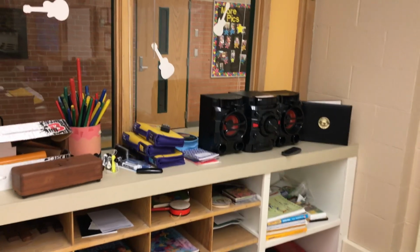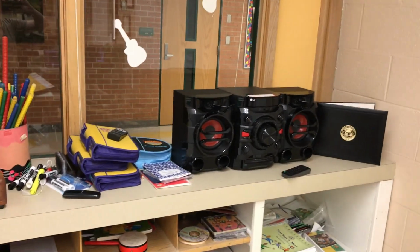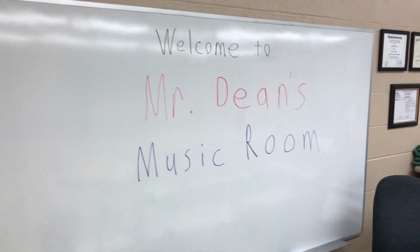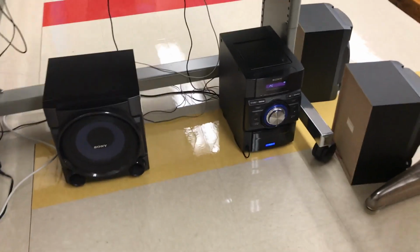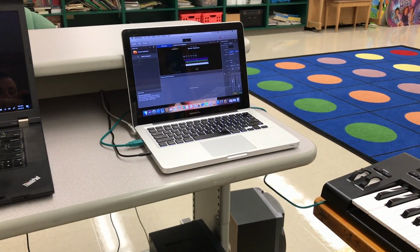Have my stereo over here, which strangely doesn't get used all that often, and you'll see why in a minute. My original cover for my master's degree. Welcome to Mr. Dean's music room. Right in front of the whiteboard that says welcome to Mr. Dean's music room, here's my other stereo, which is connected to my MacBook over here.